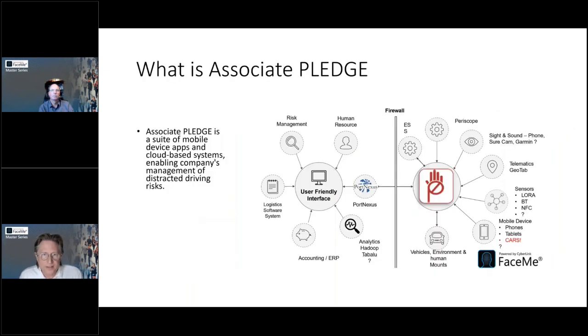So because of our design, by taking our platform associate pledge, our backend system allows us to connect the information from the core systems of the company and not just communicate the information, but also use this information as triggers on the mobile side to tell things what to do. So we have the ability, with Pledge and i2Connexus, for all these different systems to talk to each other, including FaceMe, and to provide information back to the company through our platform, as well as through the other services that are running.